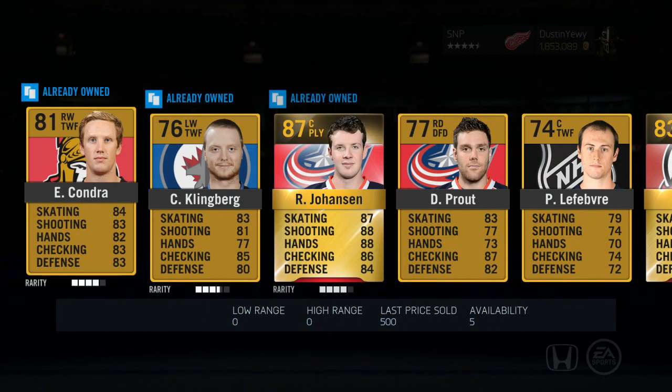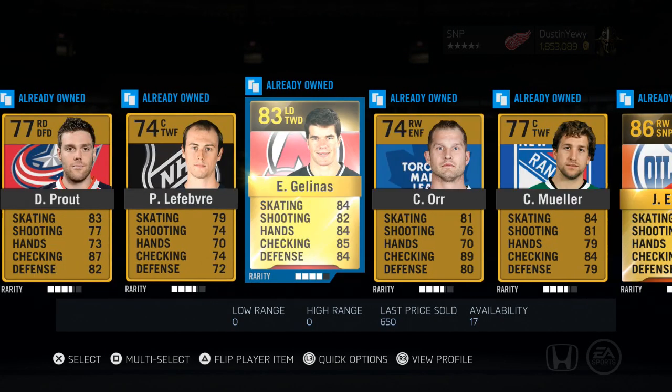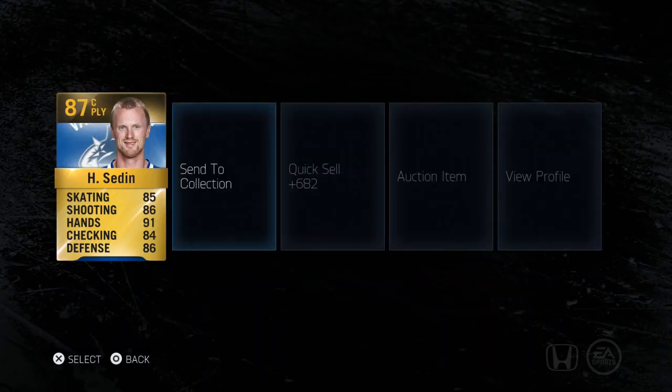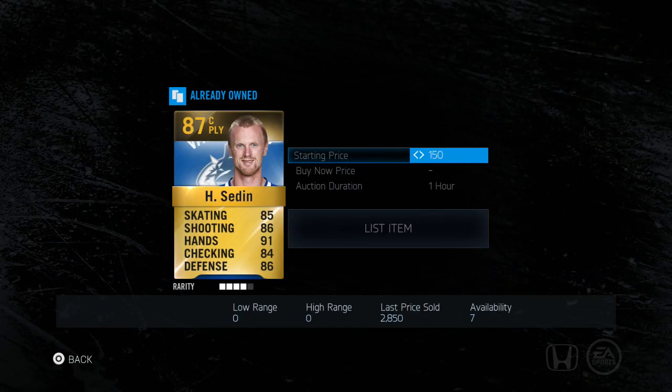Sim speed is much faster. The sim in 15 was just awful. The new sim is really good. The other thing was, I'm trying to think now.